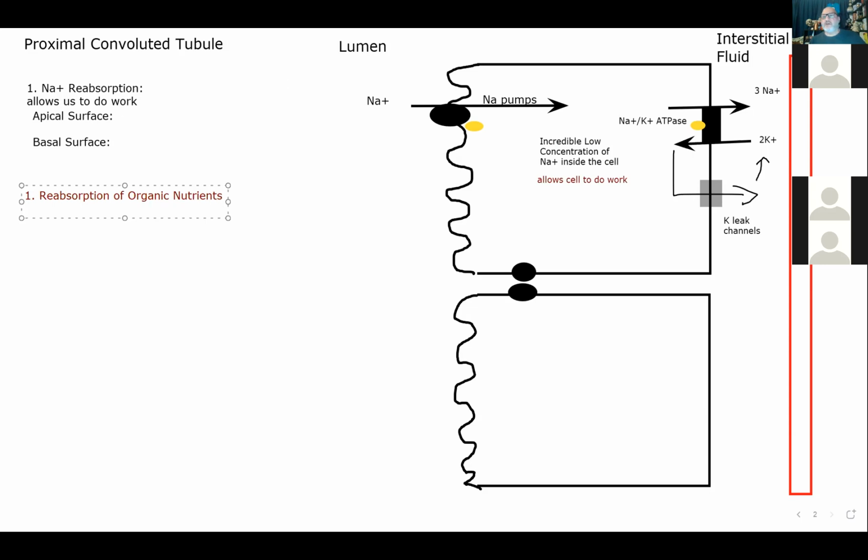So we never finished this. Let's go back up here and write this out. Primary active transport. We can use that sodium to do work for us. So on the apical surface, we are going to primarily use cotransporters. And in particular, we are going to want to use symporters.